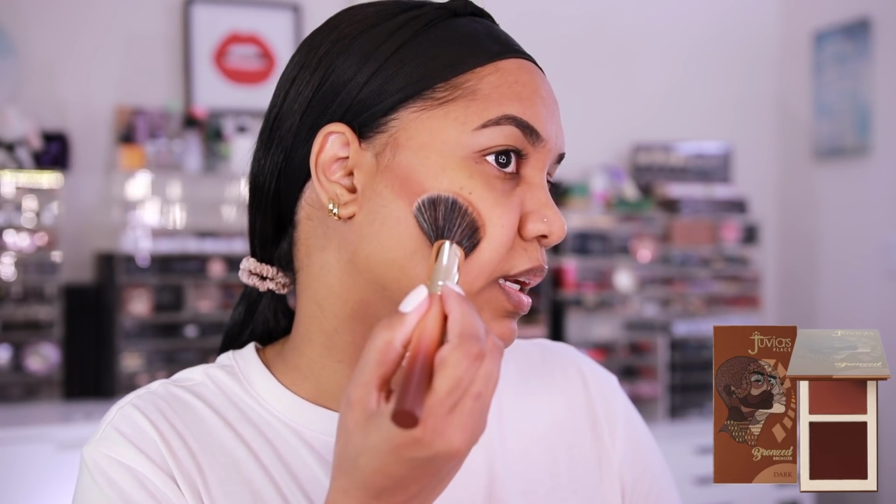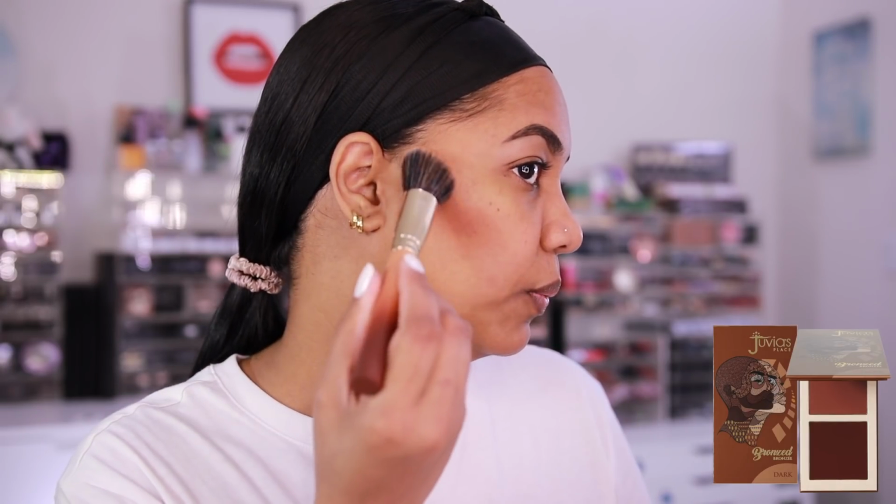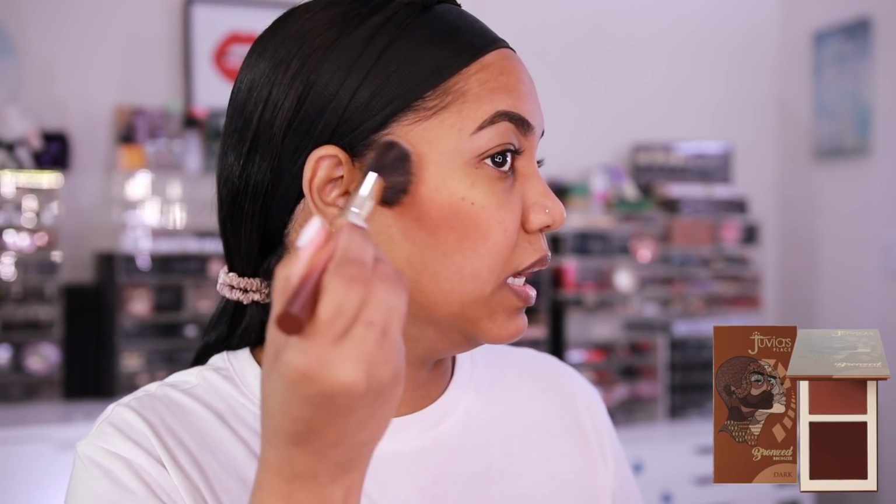Now let's move on to the dark duo, and these have more of a rosy red undertone, and the lighter shade leans a little bit more on the terracotta side. So let's start out with the lighter shade again. Wow, okay. This one definitely picks up a lot more on my skin than the tan version, and you can see the lighter shade has that terracotta, like burnt orange look to it.